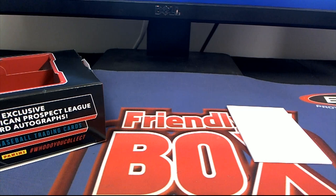All right. Excellent, guys. That is Triple E Baseball 2019 from Panini. That was box 333.